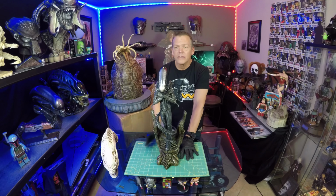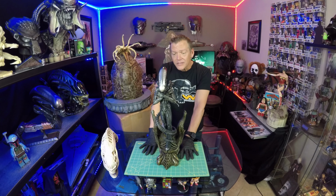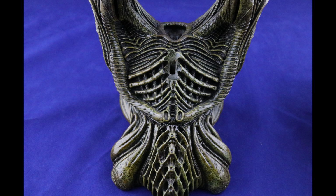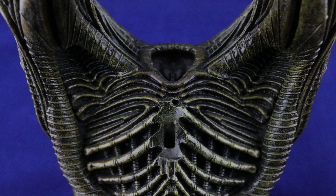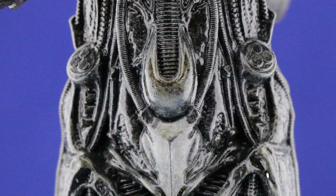What I'm going to do now is we're going to get some close-ups on this. I'm going to spend a lot of time really looking at this under the light in the tent with the camera. The level of detail out of the gate, 10 out of 10. Size, my own fault. So I really have to give it about an 8 because that's my fault. I knew how big it was when I ordered it. The physical weight, I'm going to give it about a 5.